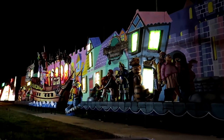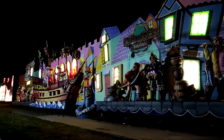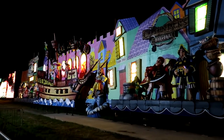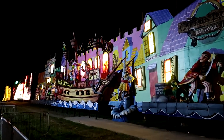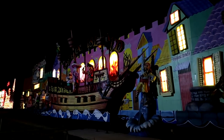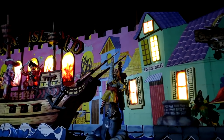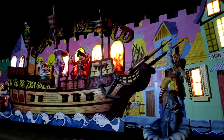Once again, as mentioned by Richard from the Illuminations when we did our tour, he was telling us how this is going to be having a refurbishment over winter, like all the back of the pirate ship. It's going to be having some work done to it in between this year's display and next year's. So I look forward to seeing that next year. I'm sure they'll give even more of it a freshen up as well as they're doing it.